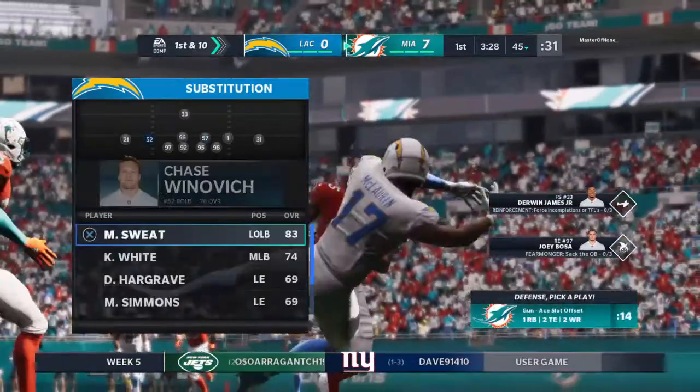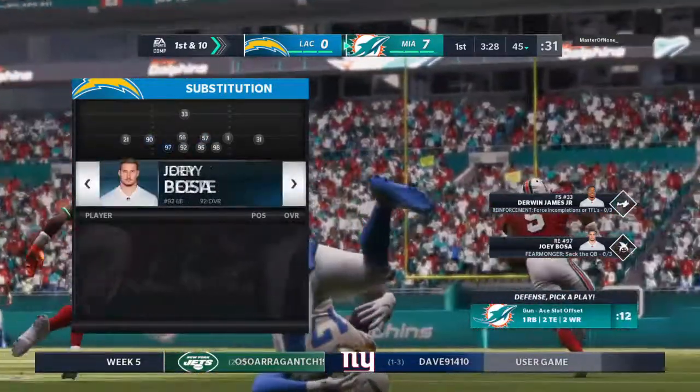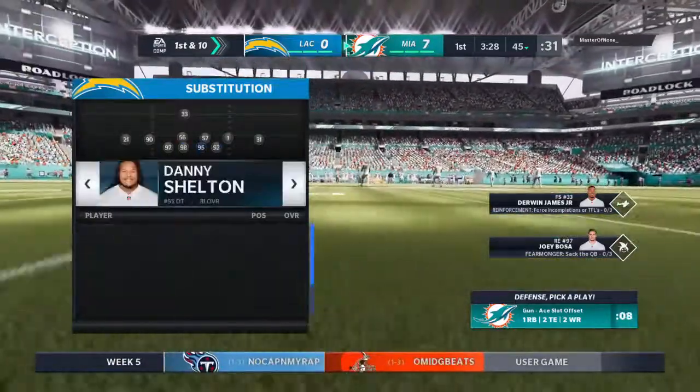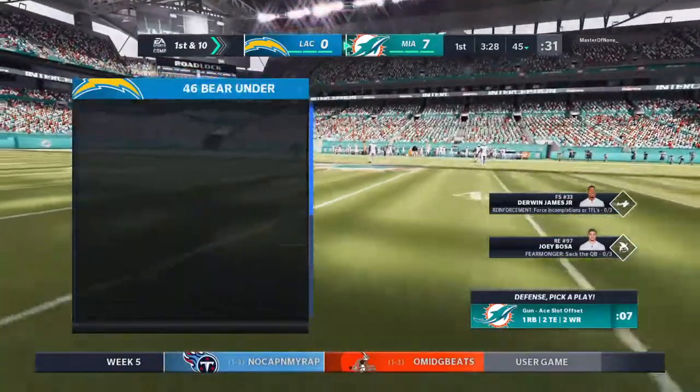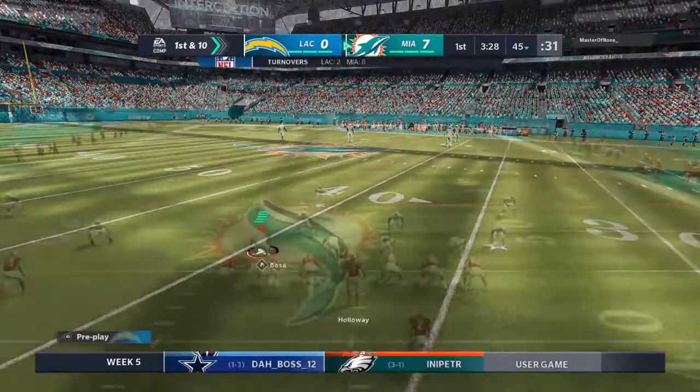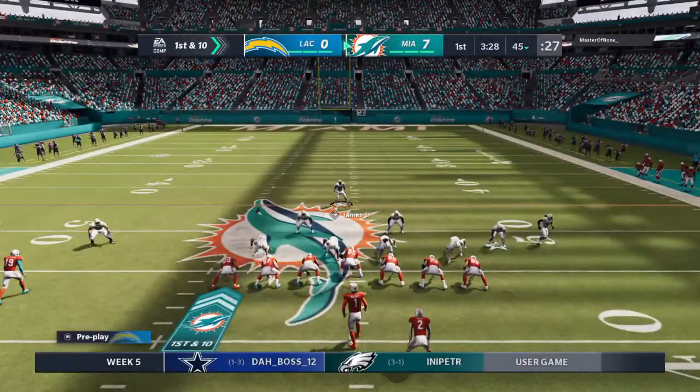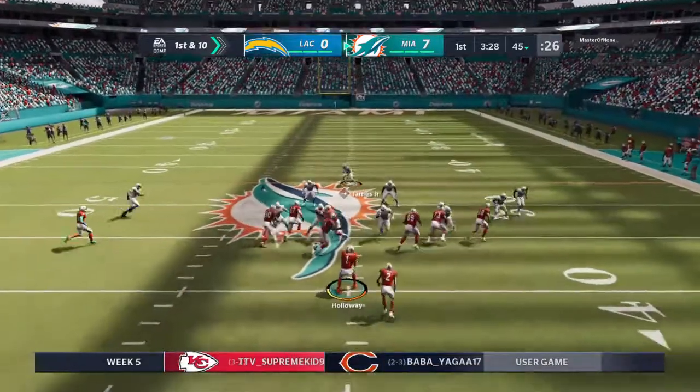How about the discipline that they showed on defense? Because after the offense scored to go up 7-zip, you would think they might be a little extra aggressive trying to get back at them. Instead, they read their keys well. When they took the shot downfield, they were more than prepared for that one. Good starting field position for the Dolphins as they have it 1st and 10 at the 45.